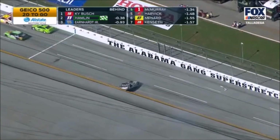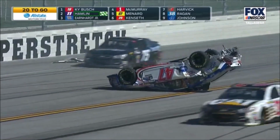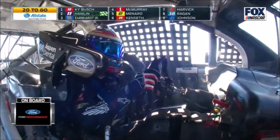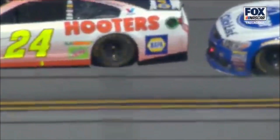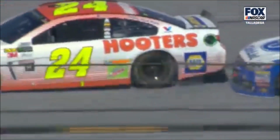Well, AJ, that was a humdinger. Yes, it was, and there he is upside down, and I hope he's all right. I see him moving around in there. I don't think there's any issue with him. And here is the initial contact. You see Chase's car yawed out just a tiny bit in the corner. And they got him loose. That's the one. He was going to save it till that last little bump.